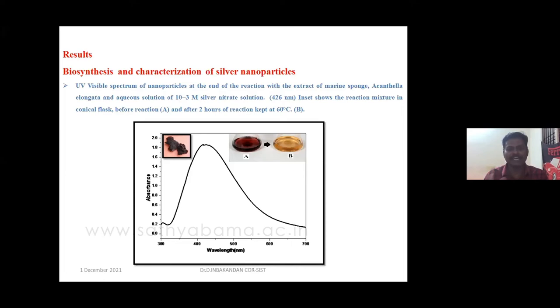The sponge is amber in color, and the extract I got was pink in color. When I added the silver salt and did the mechanical stirring for 2 hours at 60 degrees Celsius, the pink color turned to yellow, that is brownish yellow. That is the preliminary success of the nanoparticle synthesis. That is the nanocolloid, for which we again had preliminary confirmation with UV absorption, where we got the absorption at 426 nanometer. That is visible in this graph. You can see the Acanthella elongata sponge here, and the color change from pink is also visible in the inlet of this graph.